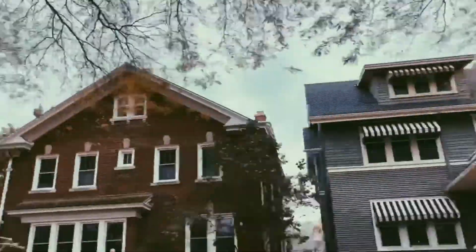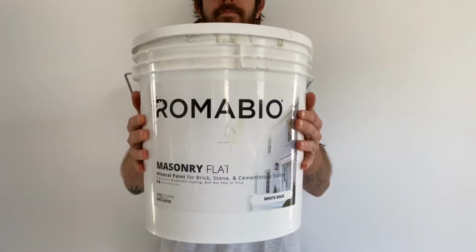So I did a lot of research as far as painting the house goes. They say it tends to peel after about 5 years, so the upkeep is a lot. It also suffocates the brick, which I'm not into. I ended up landing on Roma Bio, which is a lime-based masonry paint, which actually absorbs into the brick, and they say it has about a 20-year lifespan, which I'm down with.